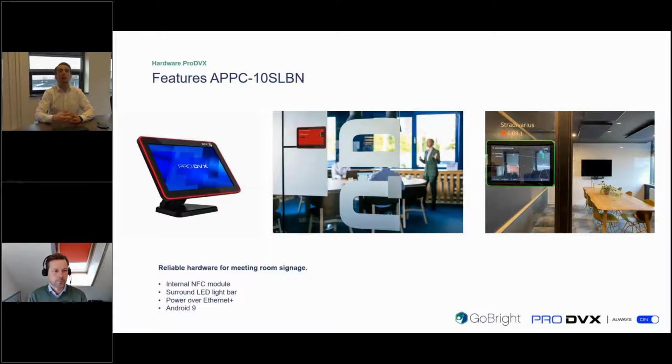What's also crucial in creating a solution which is pleasing to the eye as well is that we support Power over Ethernet functionality on these devices. This allows the end customer and the installer as well to create a very clean solution overall. By mounting these devices on a glass panel meeting room, and being able to create nice cable management solutions, you're also looking at a very clean and reliable piece of hardware that looks good.